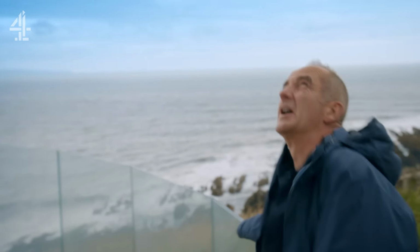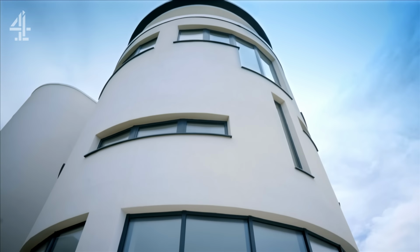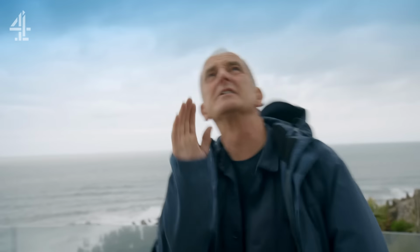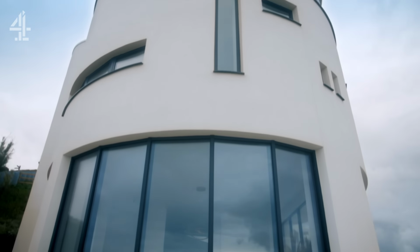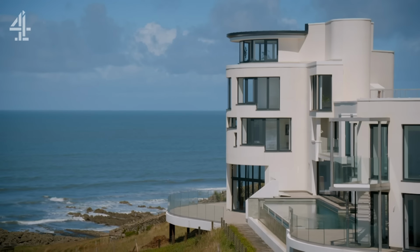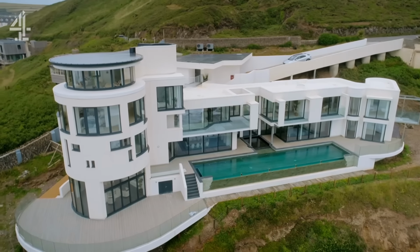Oh, my giddy aunt. The rotunda punctures the skyscape and stands so proudly on this headland as if it had always been there. That looks finished. I mean, that is superb. And it's got furniture in it. How Edward has managed to finish his Bond villain's lair is mystifying.